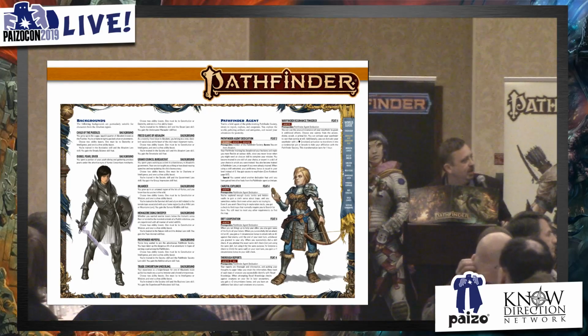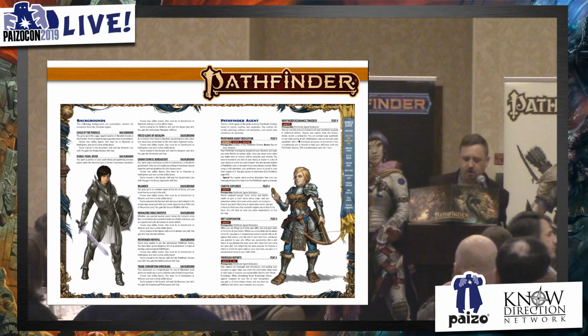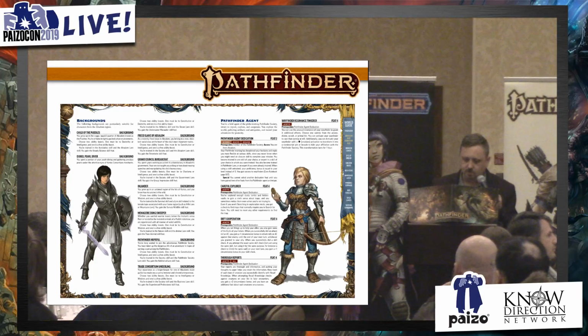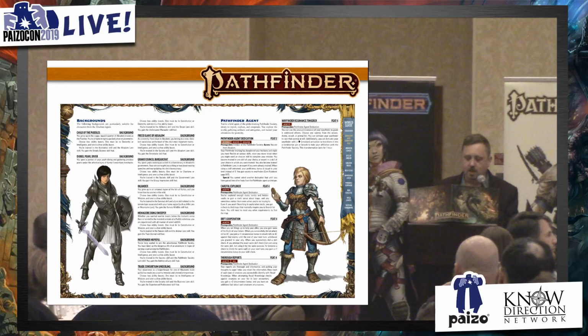I'll let you guys take camera photo pictures of this or look on it online and you can read all of it, and spoiler, spoiler, spoiler. But there's some fun stuff on here, if I do say so myself. And there are 9 other chapters in here that have other cool stuff. This one's got the Pathfinder agent archetype, as well as all of the backgrounds.